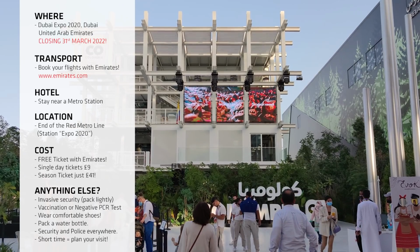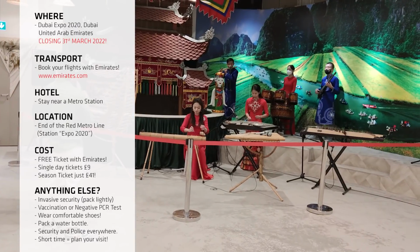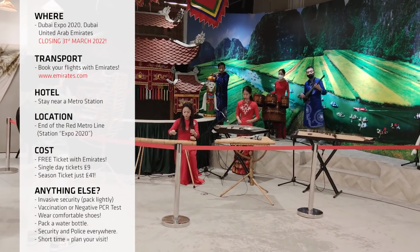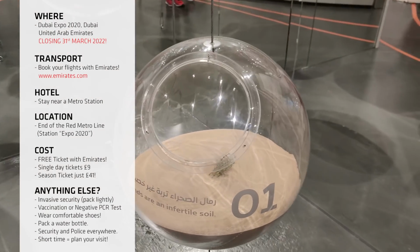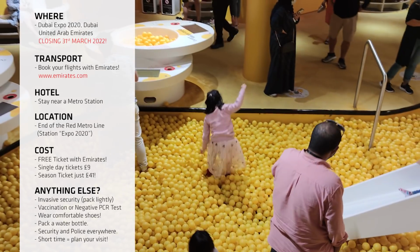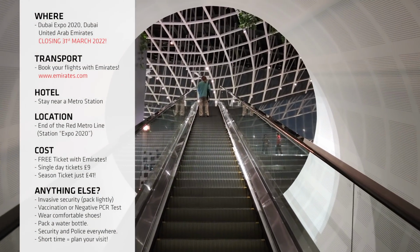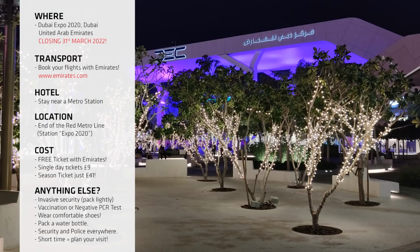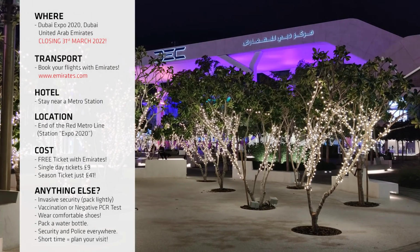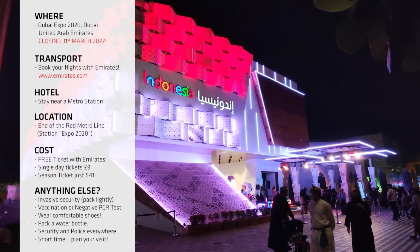As mentioned before, this place is massive. It spans the area of about 638 football pitches, and you'll be doing a hell of a lot of walking. So wear light clothing, wear comfortable shoes, and remember to pack an empty water bottle because you'll need to refill that roughly every hour. There are security and police everywhere, and if they tell you to do something, it's best that you comply, because failure to comply, you might get kicked out pretty easily.